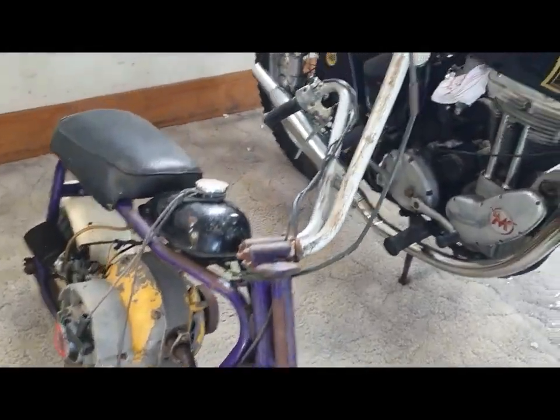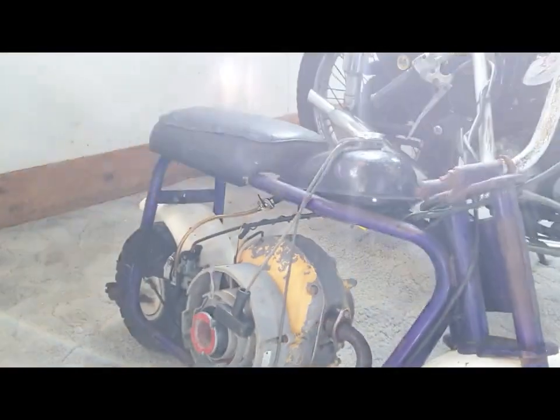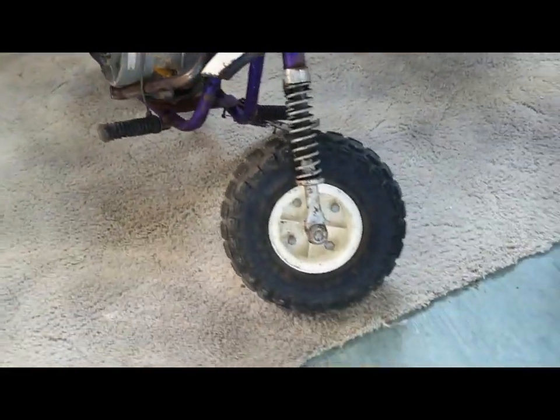How about a rotary engine in a Dexter frame? Why wouldn't you if you had the engine and the frame available? Chuck them together. Gee, it sounded good.